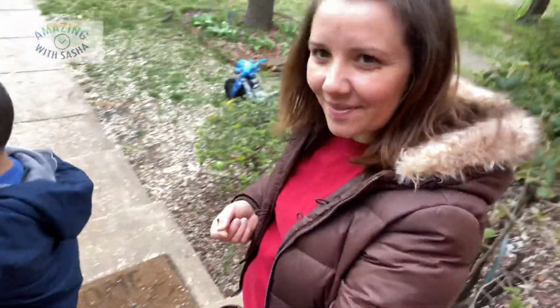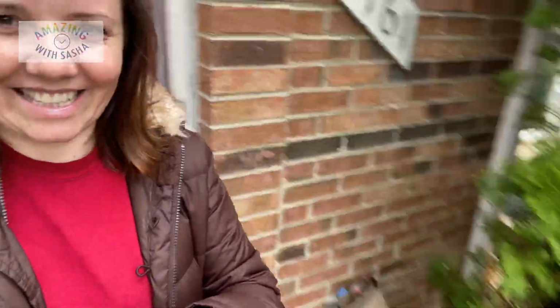Joseph, can you show what you have? I have this bush, an evergreen bush. And I have some of this. Yeah, so what are you doing? So we are going to collect branches and leaves and make nature tools.